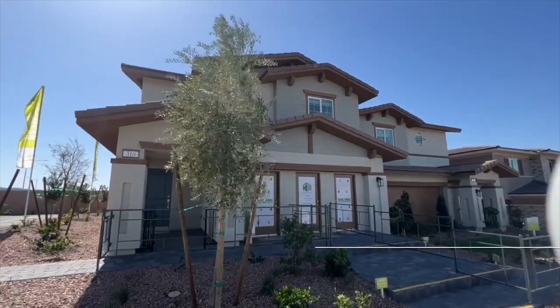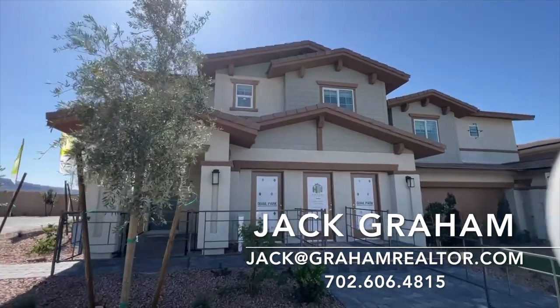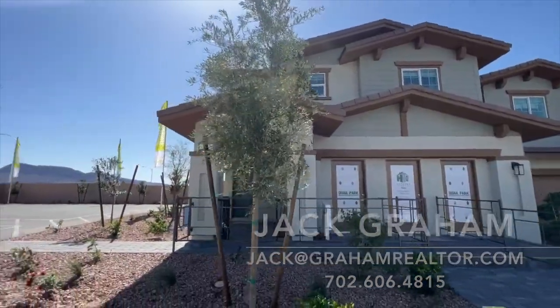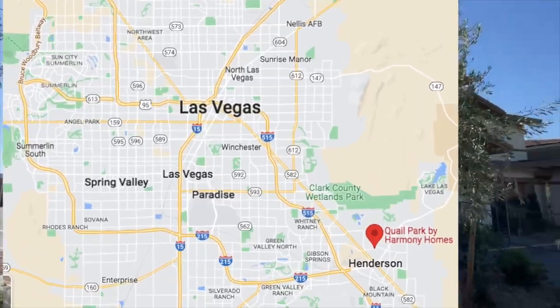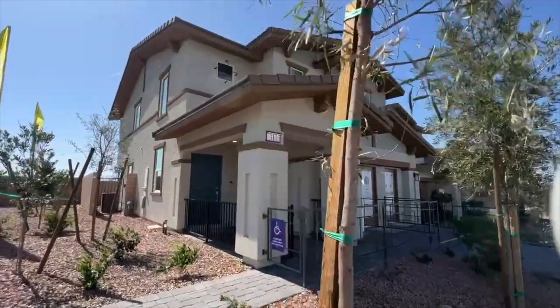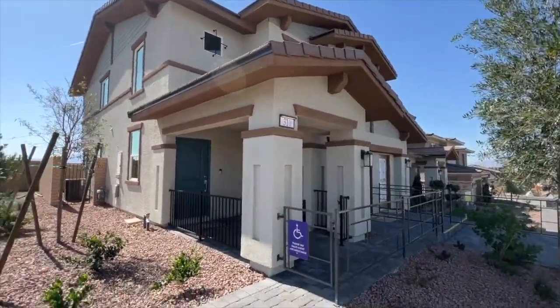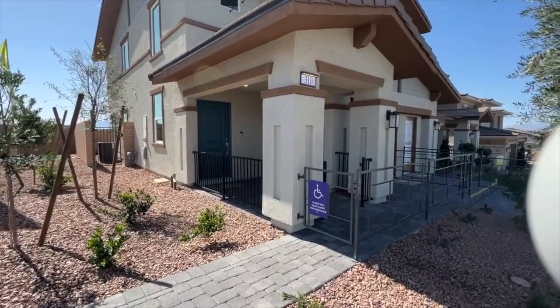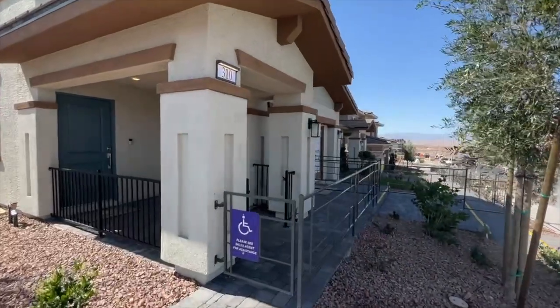Today, I'm showing you this $396,000 home built in Cadence in the southeast side of the Las Vegas Valley. Cadence is a master plan community in Henderson. And we're gonna tour this one. This home has 1,711 square feet. We're looking at a townhome. So it's technically a duplex right here, split in the middle between two units.